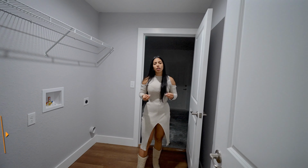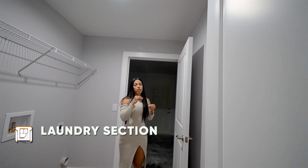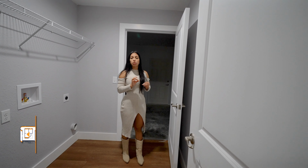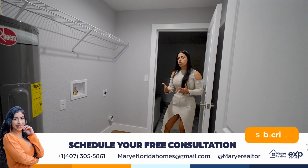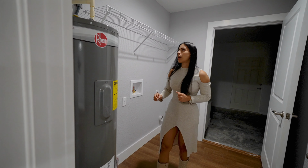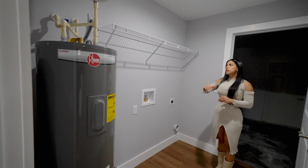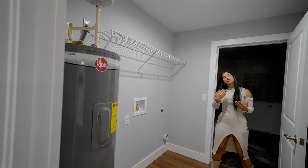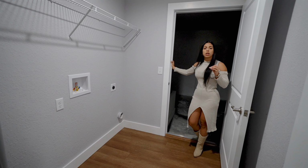This house is super cute because every space is in a good, decent location. The floor plan is also really convenient. So right here we have the hookups for the washer and dryer. Also we have the water heater here in the area with a 50-gallon capacity, and we have the wraps connected at the top of the wall. Then just one door outside, we're getting into the car garage, okay?